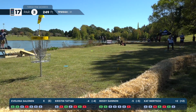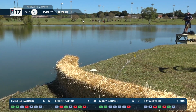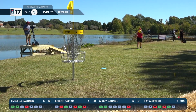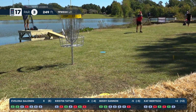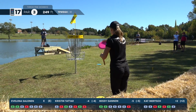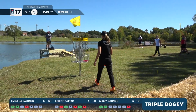Kristin for her bogey. Oh, and that almost went out of bounds. And just the fact that she didn't draw medal is almost unbelievable to me. And a triple for Kat.